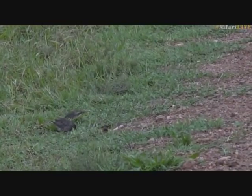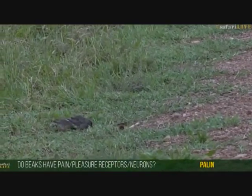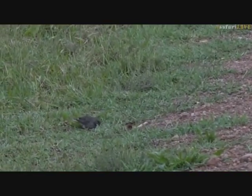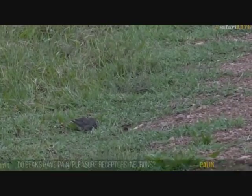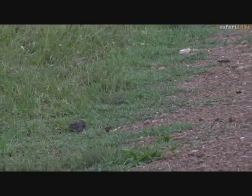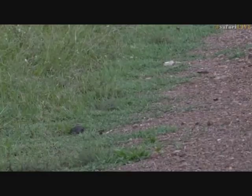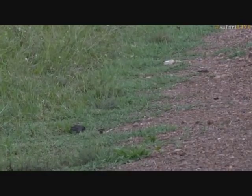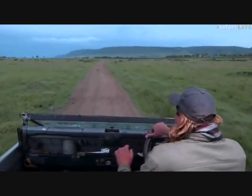Hampus would like to know, what is the most dangerous bird in Africa? I don't know. We don't really have any dangerous birds. Oh no, I'm being an idiot. Of course we do. Ostriches. Ostriches, by far the most dangerous bird in Africa. Spurfowl's calling. Let's move. Ostriches are by far the most dangerous bird.